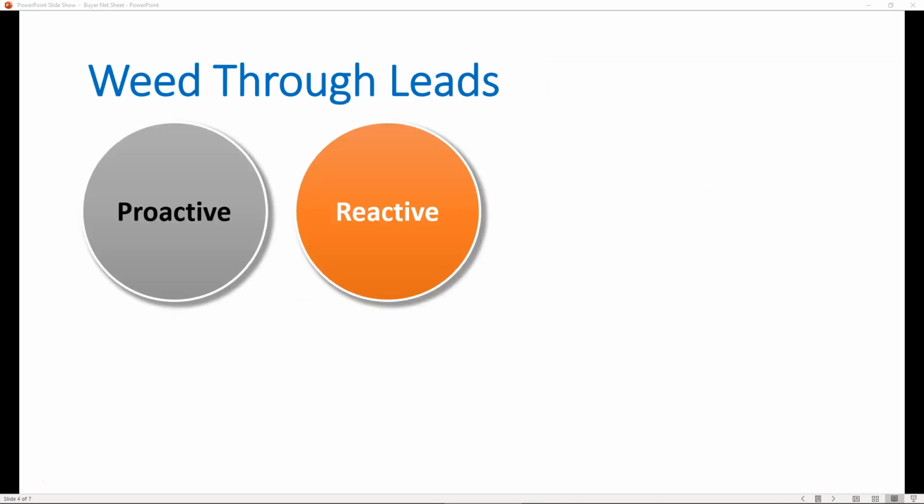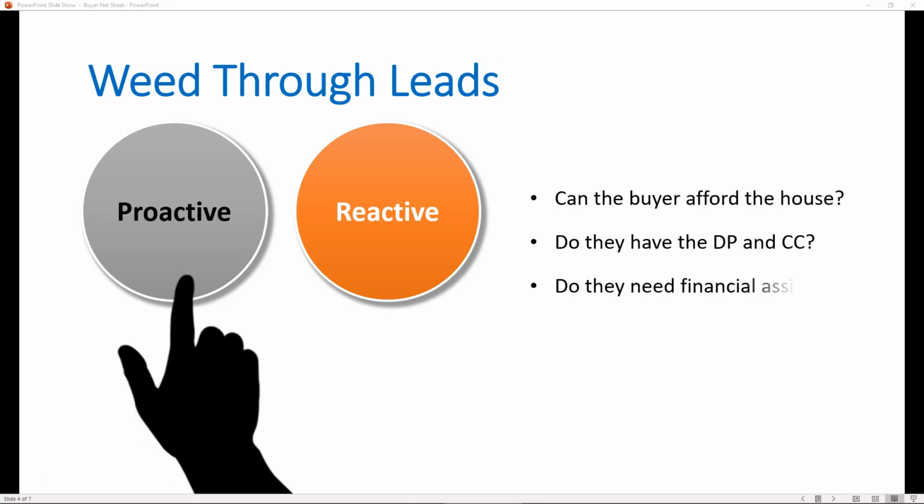When you're on the phone with a lead, you want to be proactive rather than reactive. Can the buyer even afford the house? You sure don't want to take them to see homes that are $1,000 more than they can ever afford. Do they have their down payment and closing costs? You'll know. They're going to tell you, because you're going to tell them, well, with a 5% down payment, you're looking at this, and you will also have closing costs. So these two together equal, trust me, within about a tenth of a second, you will know if they have it.